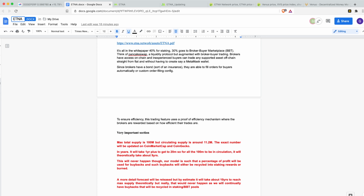I'm sure you can do some API integrations with things like this very easily, right? Because the flaw of DeFi has been that some of the features that are available on the centralized exchanges are not available in the DeFi space. So with ETNA, it seems like you can do a lot more.